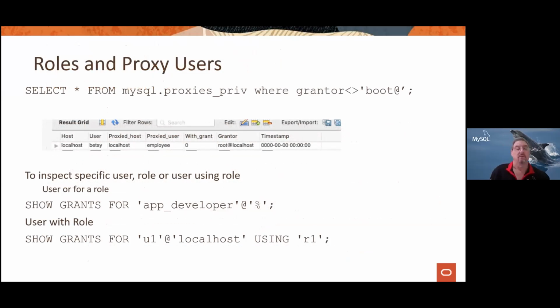Roles and proxy users. So if you are setting up your users, you probably have some that are developers, some that are admins, some are management, and they may warrant different types of access to data. So you can configure this, show your grants for your app developers or for your administrators. Check and see what they are for available, and any sort of time-based metrics on that.